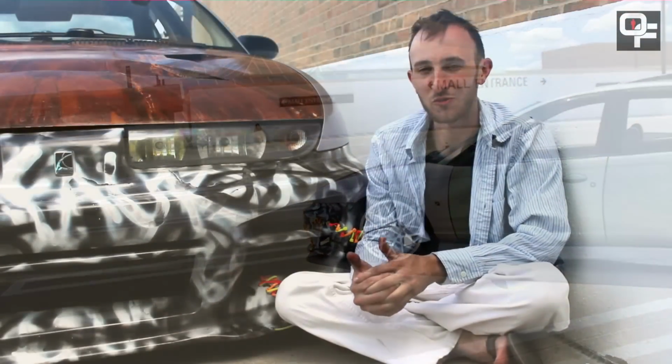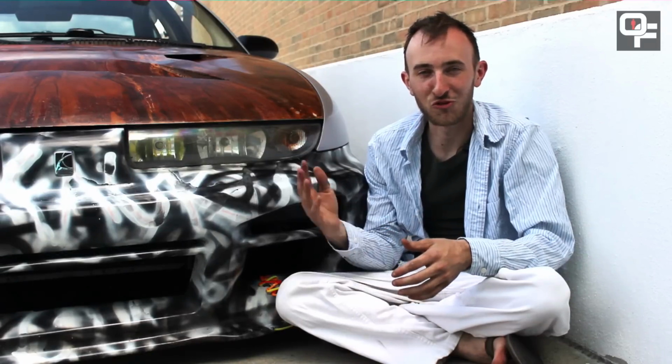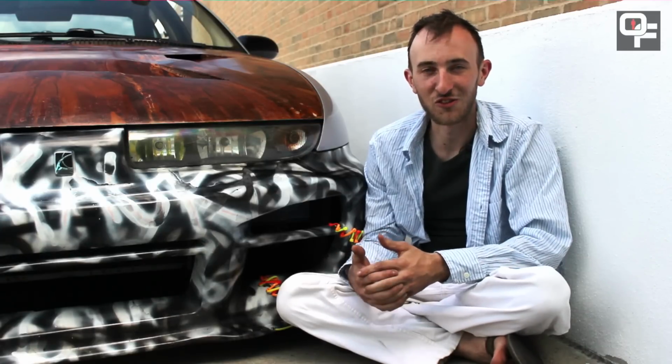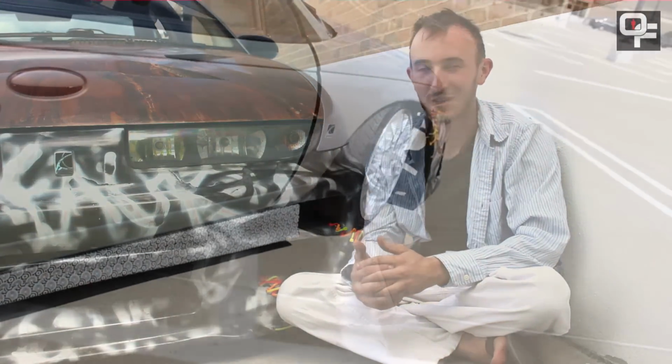This one I'm having more fun with, being able to just say, screw it, and actually it's like, oh well, this cracked, well, it just adds to the car. That's my favorite line. It just adds to the car. Anything that goes wrong, it just adds to it.